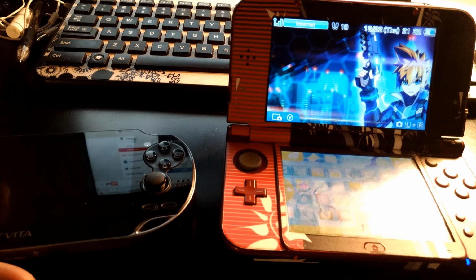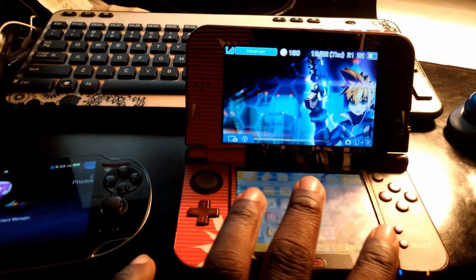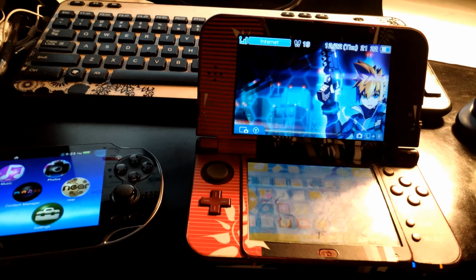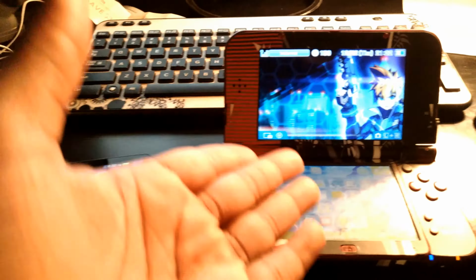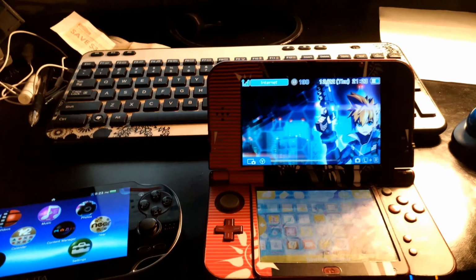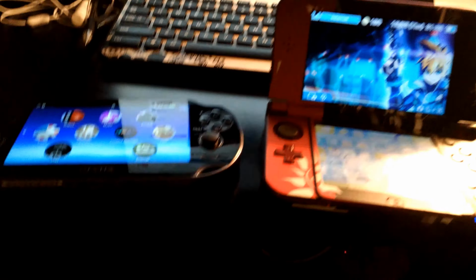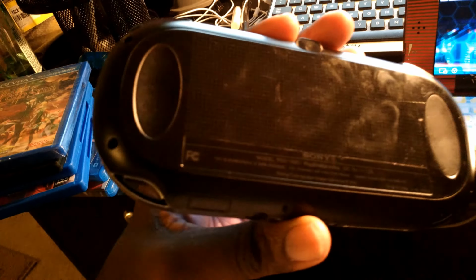The battery life for this thing right here outdoes the battery life of this, of course. No OLED screen, makes sense. Wi-Fi, Bluetooth, this is just Wi-Fi, but it makes sense right there for that to happen. Touchpad in the back, yeah.